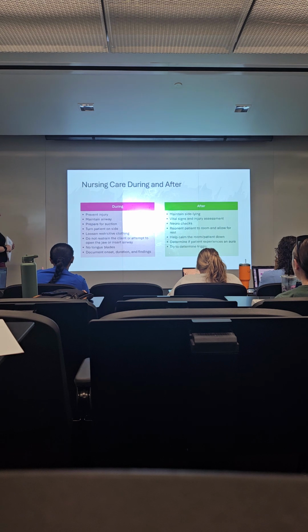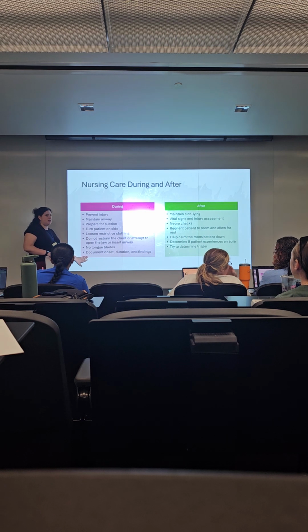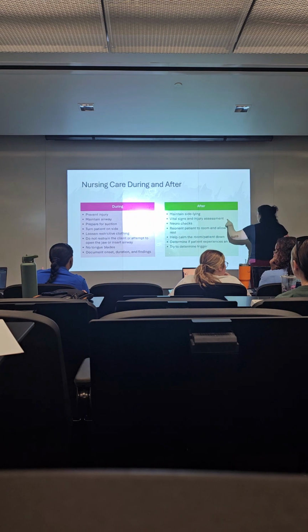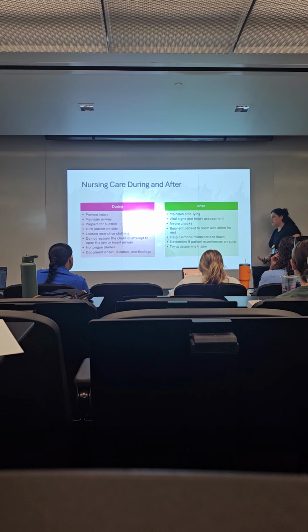Because sometimes if it's only lasting like 30 seconds to a minute, wait till the seizure's done. But if it's lasting longer than a minute, maybe we need to intervene with medication, right? And then after the seizure, we're going to keep them on their side, monitor vital signs, and check for injury. With neuro checks, we're going to reorient the patient, allow them to rest, keep them calm, keep the room calm.